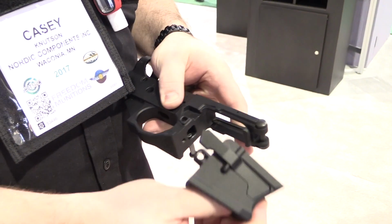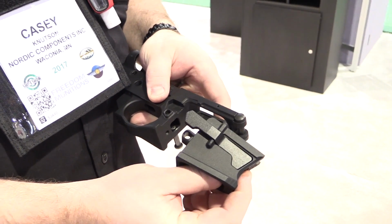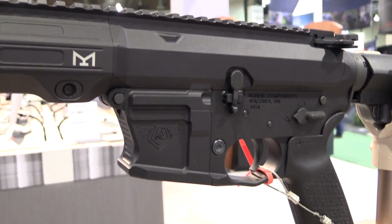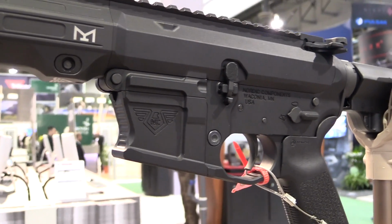But the real modularity is the magwell. The magwell is removable, and you can put a different magwell component on there to take different mags. Right now, they're going to be releasing it for Glock and Smith & Wesson M&P mags, and they're hoping to announce more in the future. Definitely an interesting product that I'll keep my eye on.